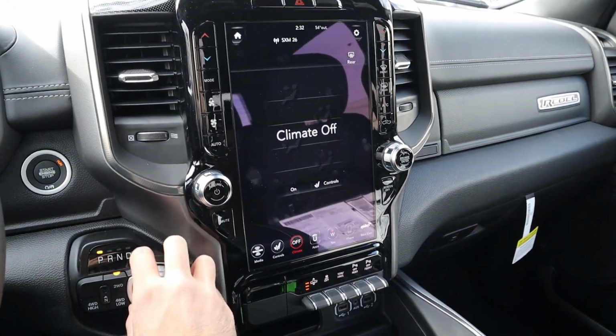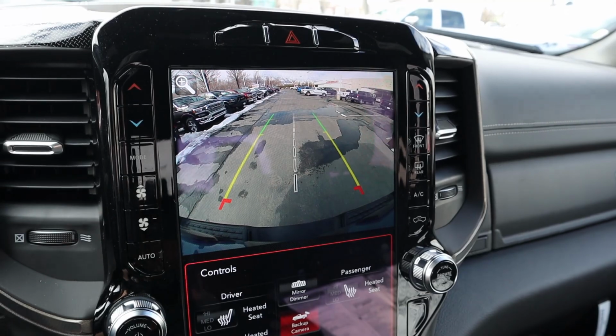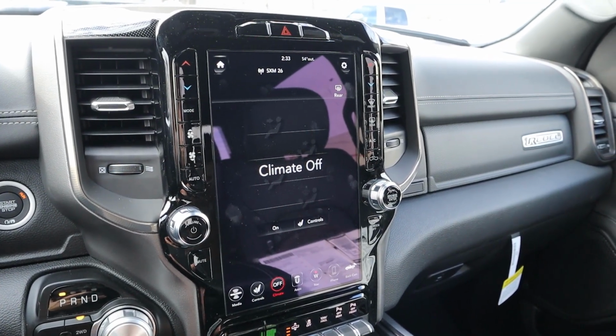Now, as for the 12-inch display, if we pop it into reverse, backup camera is going to pop up. So you've got trajectory lines that turn with the steering wheel, and then you can zoom in with the camera as well, which is another nice little function. This particular truck doesn't have the whole like 360 camera system, if you guys are wondering.